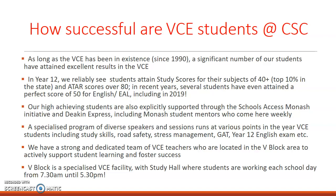We have a strong and dedicated team of VCE teachers who are located in V Block area to actively support students' learning and foster success. V Block is a specialised VCE facility here at Cranbourne Secondary College with a dedicated study hall where students are working each school day between 7:30 a.m. in the morning to 5:30 p.m. at night, explicitly accessing staff and resources to achieve their best in their VCE subjects.